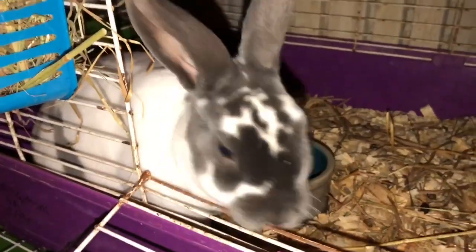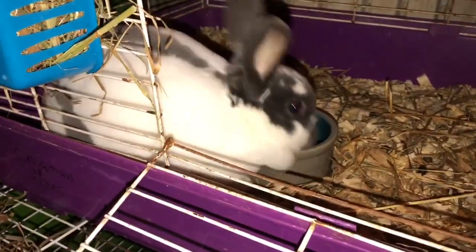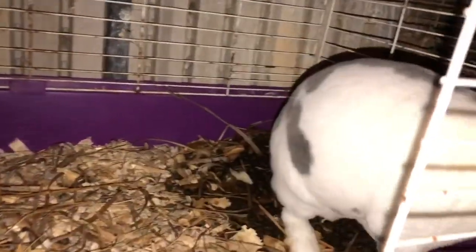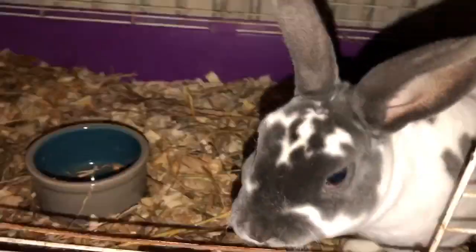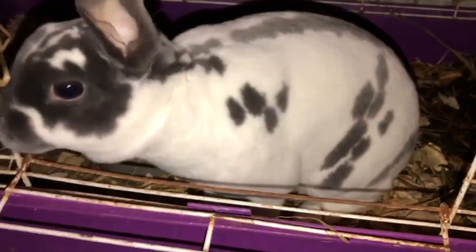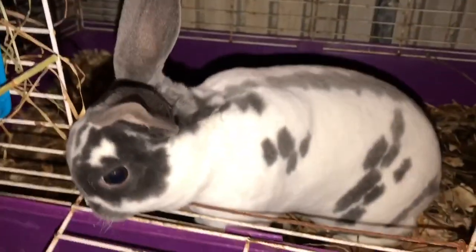And then lastly, for my mini Rex does, this is Miss Abby, and she is a broken blue mini Rex. Yes, my cages need cleaned. She is a half-sister to the 2 I just showed you. And same exact plans. She'll be shown and then bred, or vice versa, whichever one comes first.